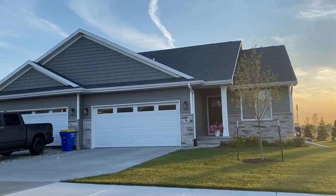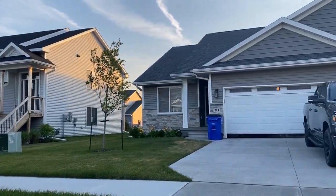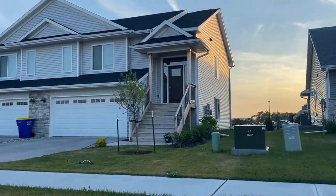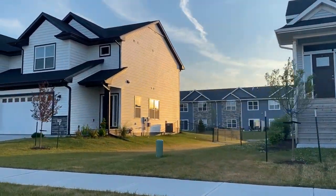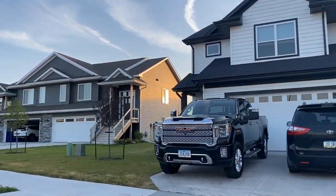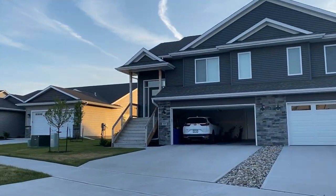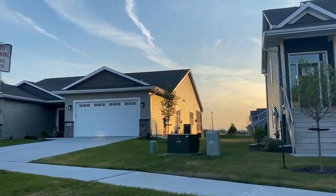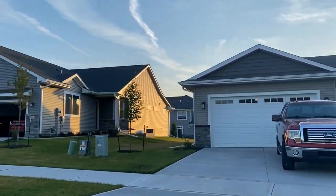They vary widely in style, size, and amenities. This new construction neighborhood of zero lots is located in North Liberty. Here we have a ranch style zero lot right next to a split foyer style zero lot, and next to that one is a two-story style zero lot. If you look at the garage placements on these buildings, you can see that they are not all identical. Some of them have the garages side by side, which would indicate the party wall is between the garages there for a portion of the house, while this one has the garages separated.